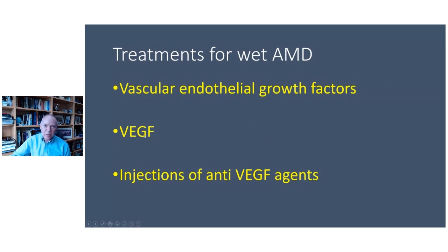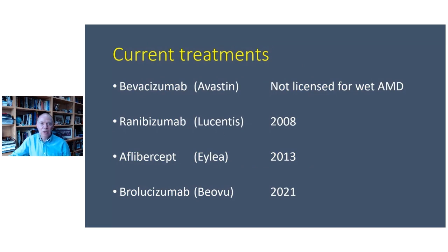And once that was understood, then antibodies were developed, which can be injected into the eye, and these are known as the anti-VEGF agents. So patients with wet macular degeneration and also many other retinal diseases can now have these injections of anti-VEGF agents, and they are astonishingly effective. The current treatments, we have one which is called Avastin. Now, that's not licensed for use in wet AMD, and it's not standard treatment in the UK. It is used in some situations, but it hasn't been used wholesale.